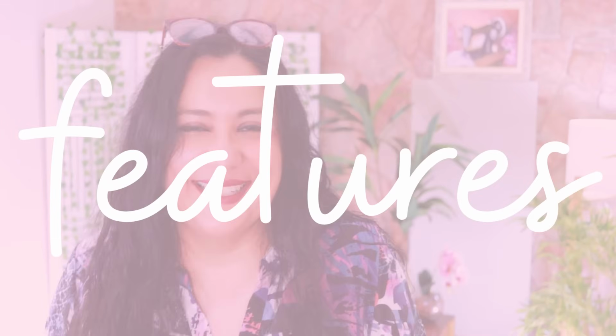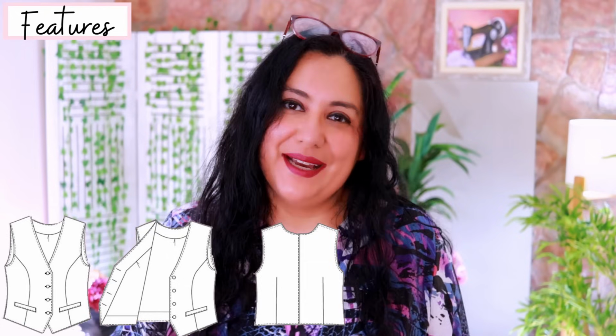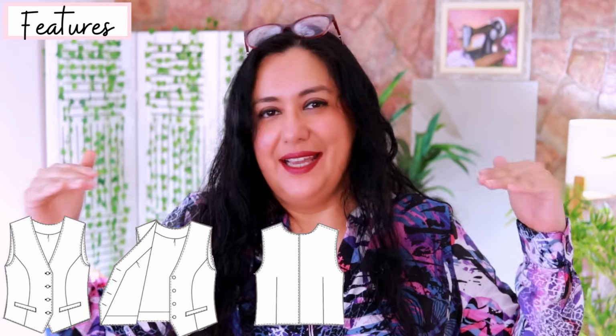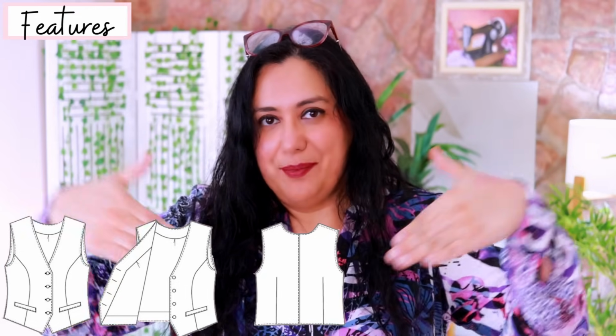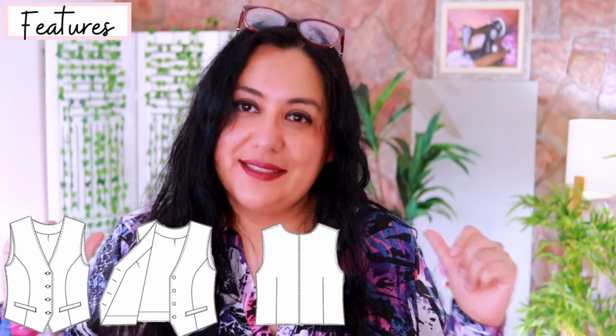Okay, and the Pika Vest. It's got classic princess seams. I love that. And as with any vest, it's longer in the front, shorter in the back. It's got that classic V point there. The waistline on the side seams is a little higher, so then it slants down to a longer point at the front. Amazing shaping with a center back seam and waist studs at the back.